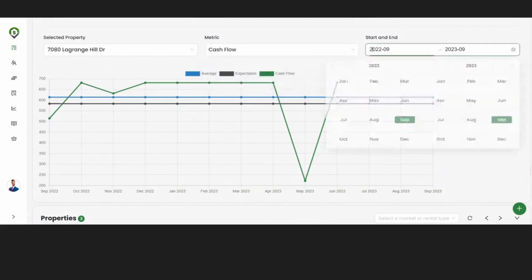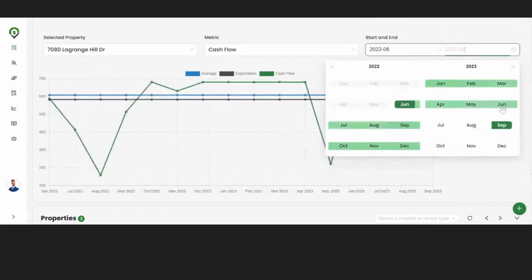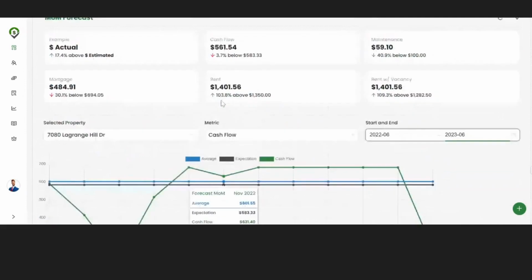If I want to look at this property, let's say we're recording this in July 2023 and I received my last statement in June, and I want to run this as a year-over-year estimate, an annual overview. Well, this, no joke, is three full data points as per how this property has performed.